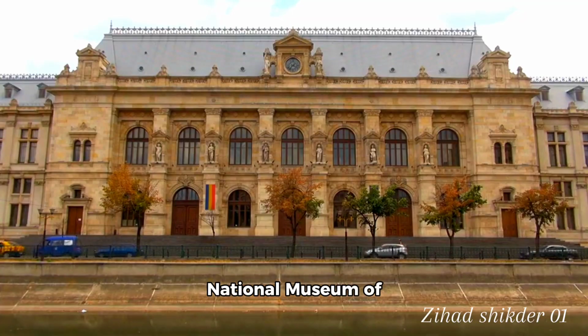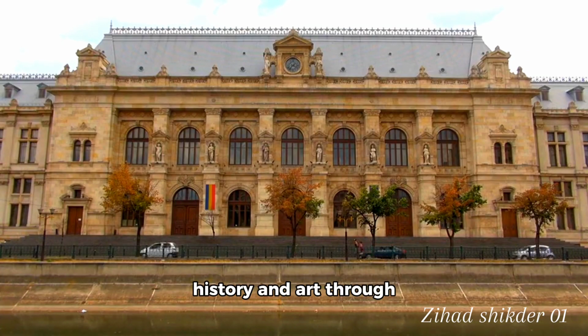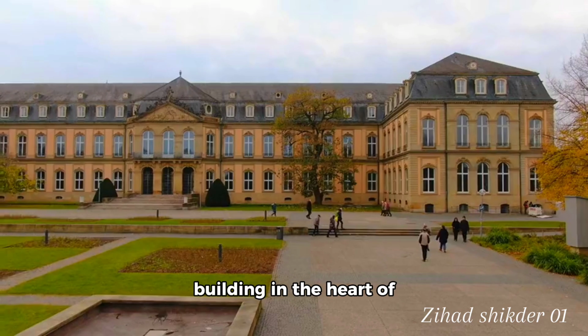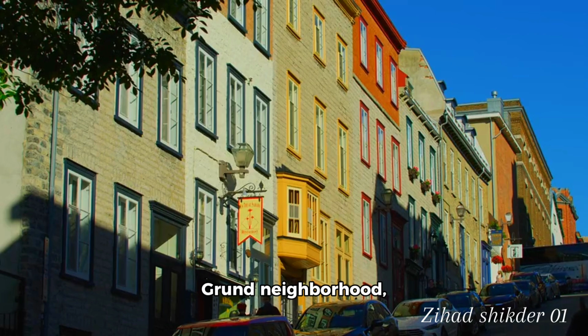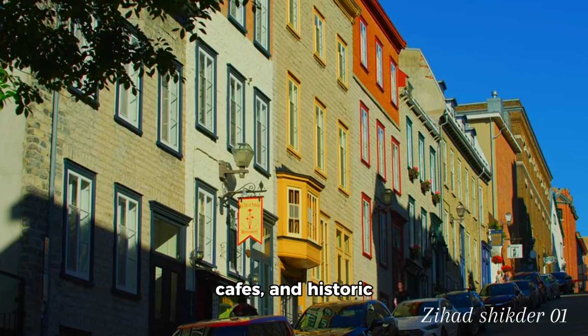11. National Museum of History and Art, MNHA. Explore Luxembourg's history and art through its extensive collections housed in a beautiful historic building in the heart of Luxembourg City. 12. Grund District. Wander through the picturesque Grund neighborhood known for its charming streets, riverside cafes, and historic architecture.